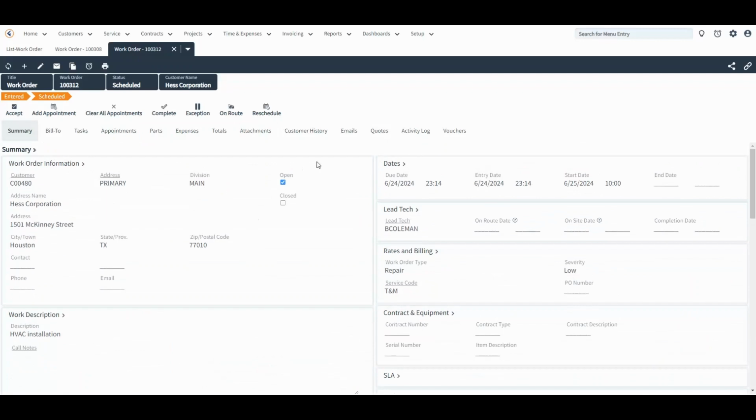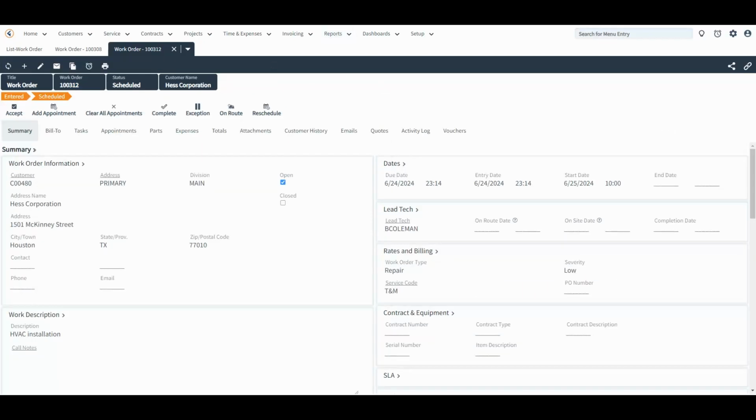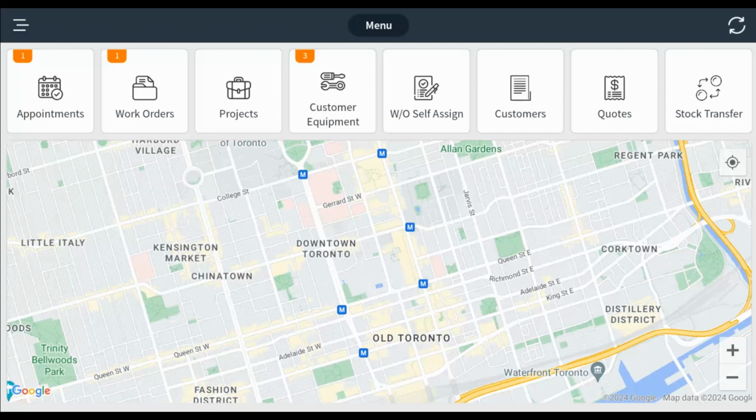So now we can take a break from the portal, and I am using an Android emulator to load the mobile application on my desktop. So I'll quickly switch screens here, and then I'll show you what the mobile application looks like. And then we'll find this work order that we just created over here, work order number 312. Here's the mobile application. There's a lot to cover here. We probably don't have enough time on our session today to explore all of mobile.